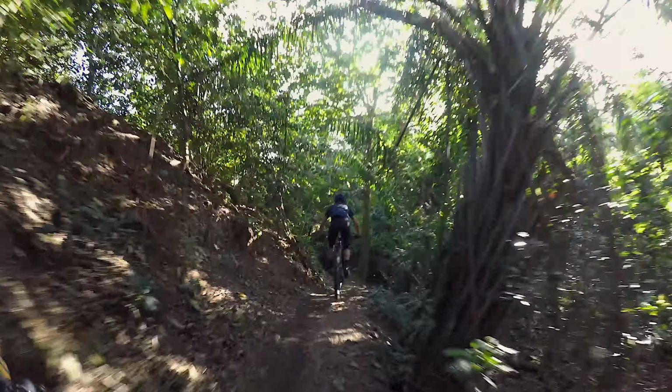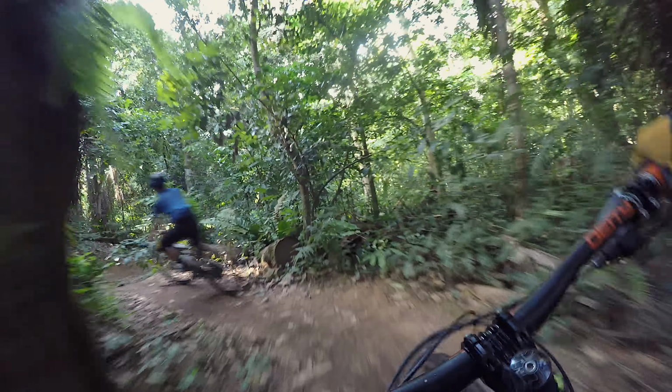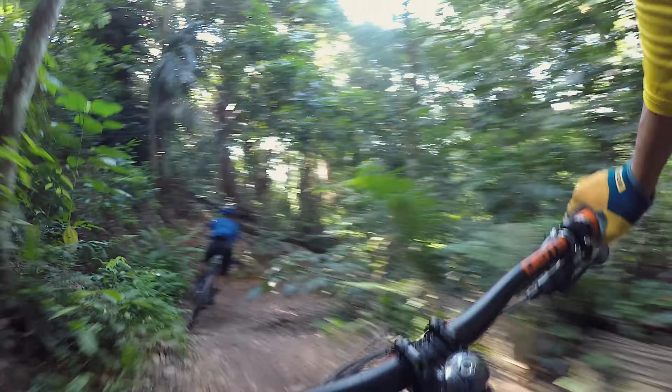So now we're going to Little Wings, the long version. So it starts with a big corner like that. Comes down here. And Willie is taking the lead. Starts with a bit of a traverse here. So if you guys have done the Singapore Open Enduro, this is actually stage one of the SOE. Similar route, this is the long version.